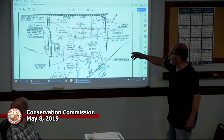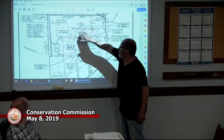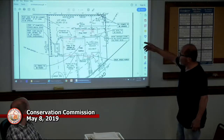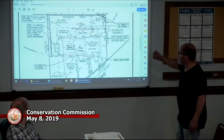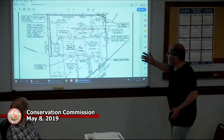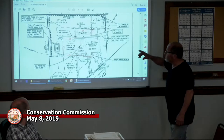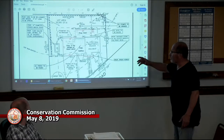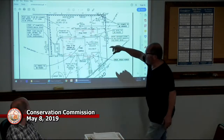All the construction is going to be about 70 feet from the end of the deck to the wetland. So it's in a buffer zone, but it's quite far away from the wetland. During construction, we're going to put hay or a 1 foot diameter mulch filter pipe going around to prevent erosion.